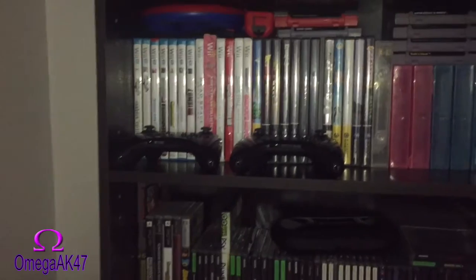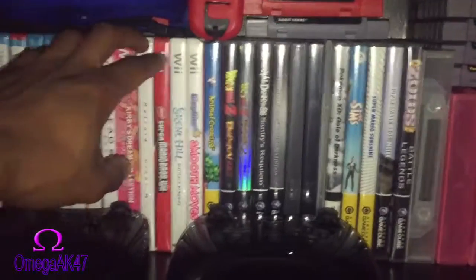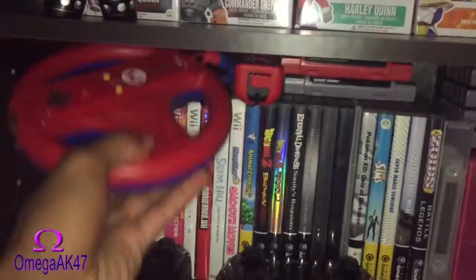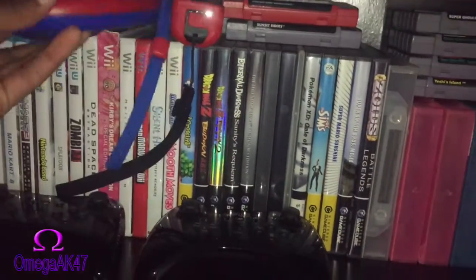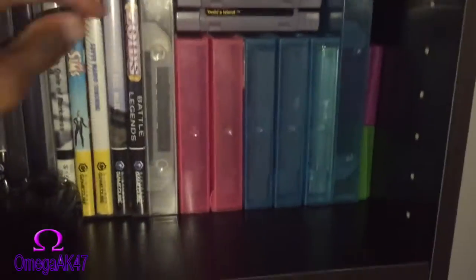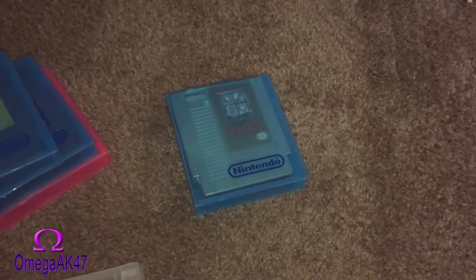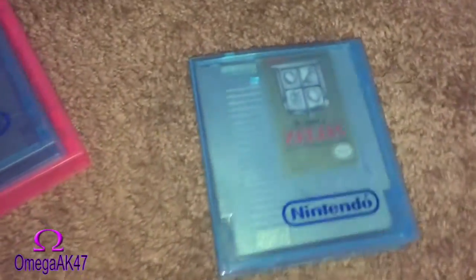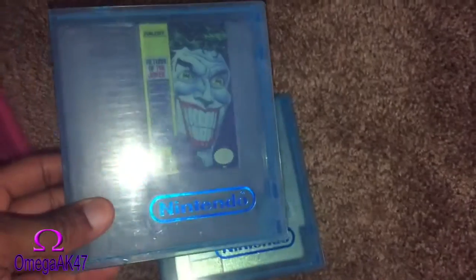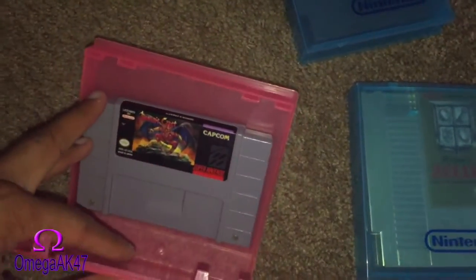to our Wii U. We got some Wii U stuff, more Wii stuff, some racing wheels, as you can see, with the Mario emblem. More controllers, a couple Super NES games. Kind of wanted to actually show off some of the cartridge-based games and show what they actually were.